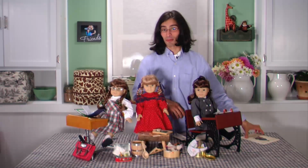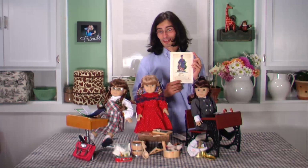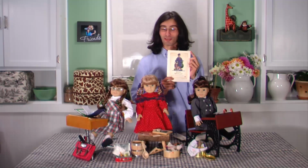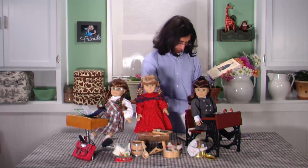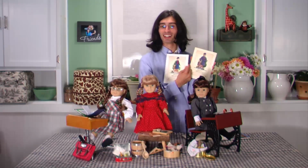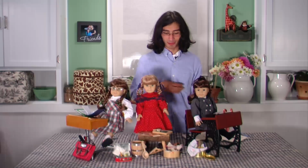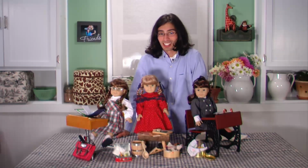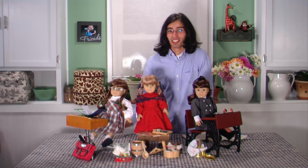But a fun fact about Molly's first book is that the first release of the book had a different illustrator, and it's just totally different from the new Molly illustration. It's just a little fun fact. So I hope you enjoyed this little tidbit, this little fact about the American Girls collection, their school stories.